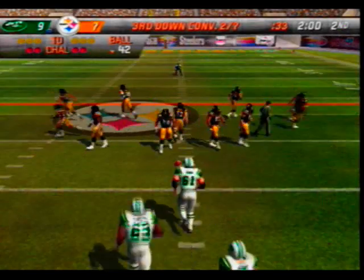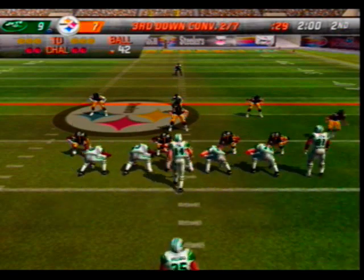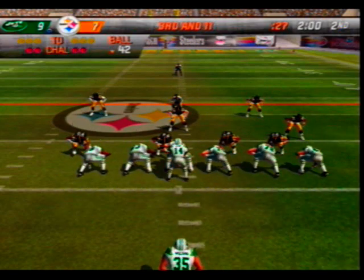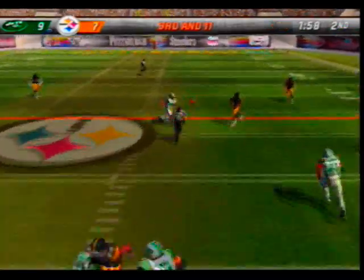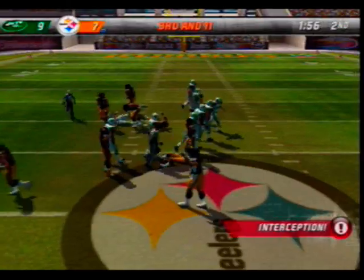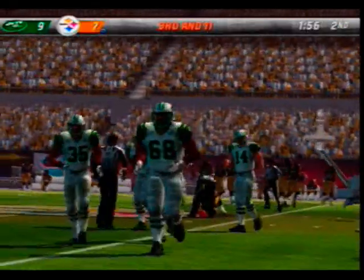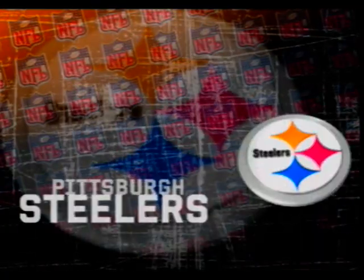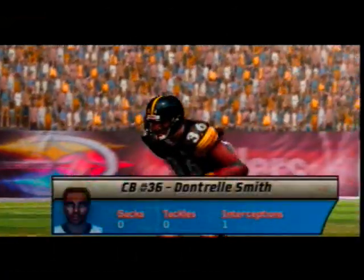So 2 minutes left before halftime. The Steelers come out in a dime package. With the throw, picked off, it's intercepted. Stone throws that one right to the defense, John. Yeah, he thought he had his man, but the defender was able to make that one move to get position, and it was over.